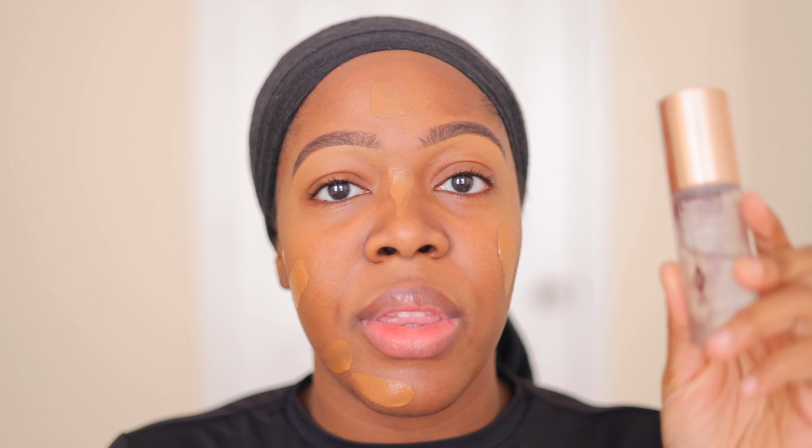Then what I like to do is use the Airbrush Flawless Setting Spray from Charlotte Tilbury. And I just like to spray the top of my foundation brush. I don't know if that's something you're supposed to do, but it's something I like to do. I can't go in with just a dry brush. It's just giving dry. It needs to be just a little damp, which also helps with keeping your makeup on longer too. So that's what I do, and then I just bounce it all around.